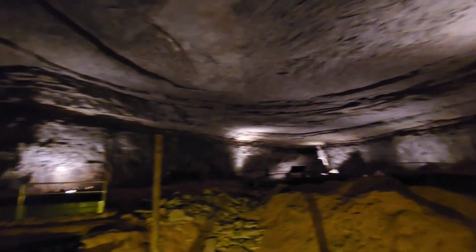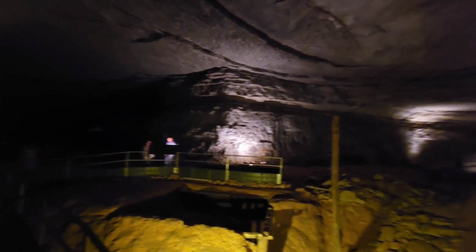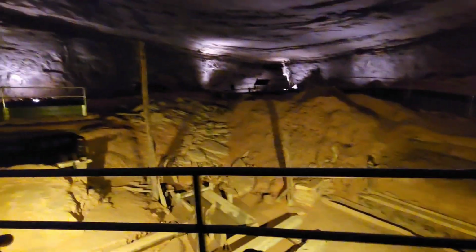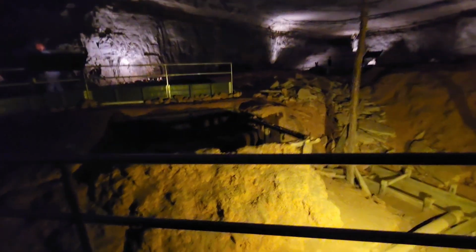This is a massively beautiful room. And it's lit up enough that I could put on the wide lens. When we were in the tunnel, I had to have the 1X on all the time. I might have to put the 1X on a little further down.